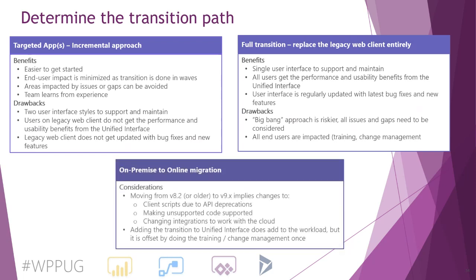The last one that I've mentioned is the on-premise to online. This is where we strongly recommend you go straight to the unified interface, and then you have a look at how can you tidy up things to be leveraging the unified interface capabilities.